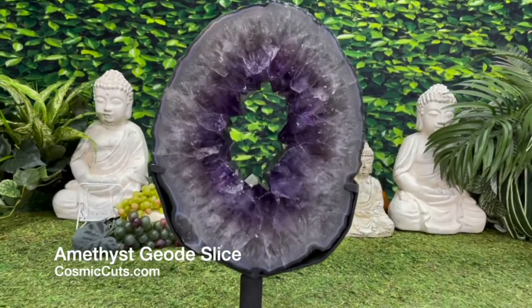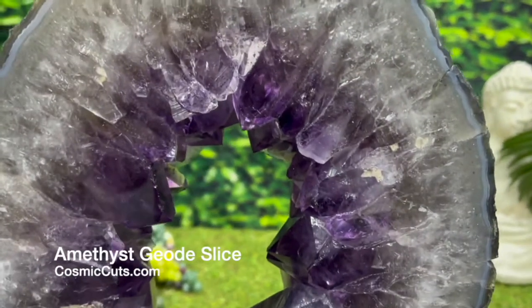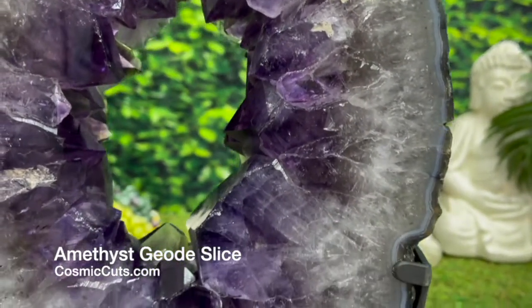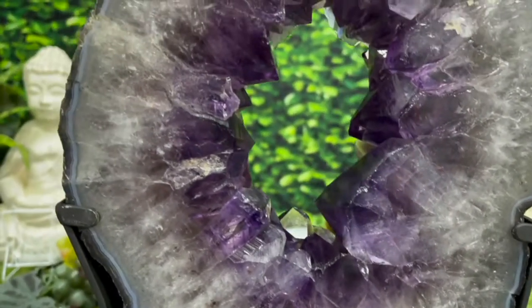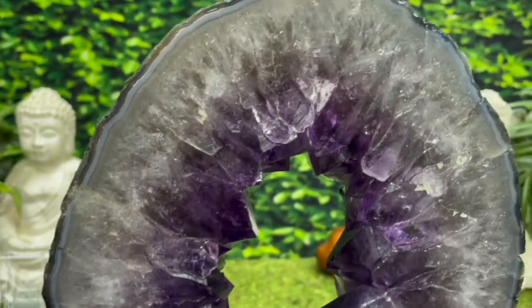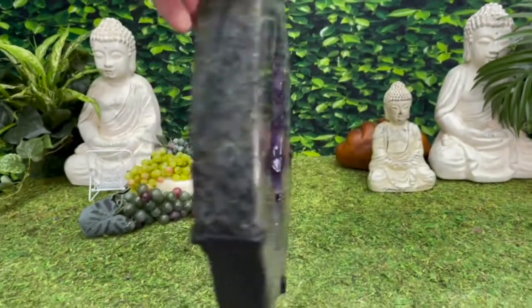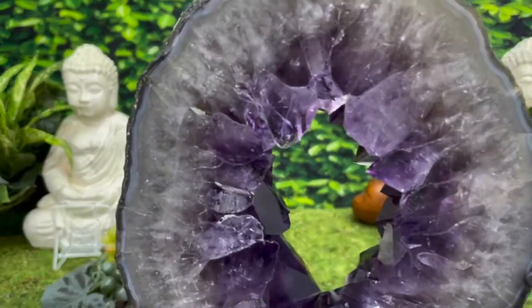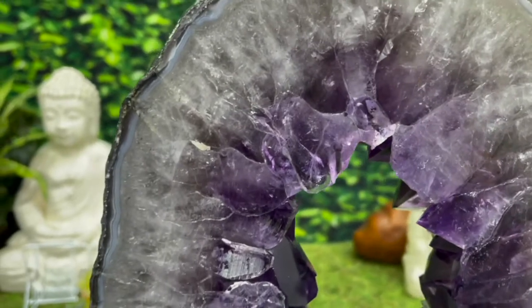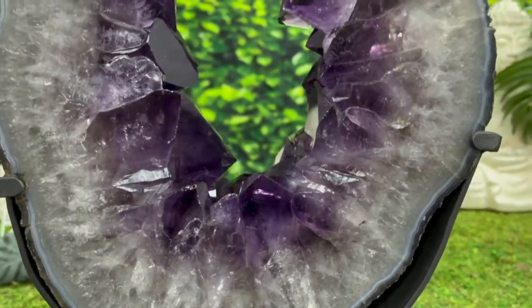Truly unreal, ladies and gentlemen. Absolutely gorgeous coloration. Look at that. These crystal points are sparkling, glistening and glimmering rainbow prisms everywhere she faces. Absolutely unreal. Yes, indeed, friends. The deeper the darker the amethyst, the higher quality she is. Such to give you an indication of the truly out-of-this-world glory that stands before you today.